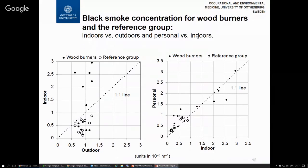To the right side, we have the indoor concentration on the x-axis now, and the personal exposure for black smoke on the y-axis. And we see a similar thing. We see that all the reference homes are clustered in the low end quadrant of the graph, while the personal exposure is going along the one-to-one line up. And we see there's a good correlation, I would say very good correlation, between the indoor concentration and the personal concentration for the wood burners.